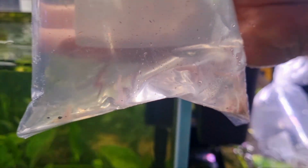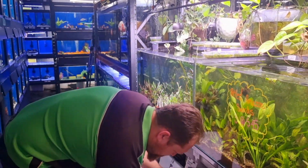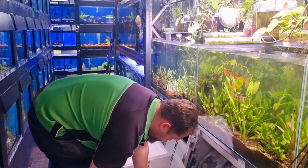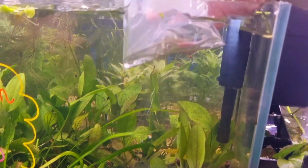Cardinal tetras, so you can see they've lost all their colour in transport, but they will start to colour up once we get them settled in the tank. Last but not least, for the boxes, let's go digging. Okay, got a few of these in today, which are pretty cool. So these are some electric blue yabbies or blue pearl yabbies, whatever takes your fancy.